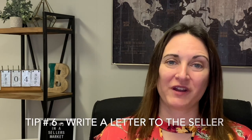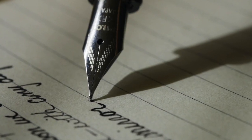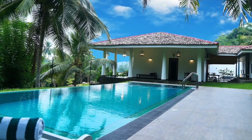Tip number 6, write a letter to the sellers. Now, you don't want to get too personal with your letter because you certainly don't want to violate any fair housing laws, but it doesn't hurt to let the seller know just how much you love their home. You can write a letter thanking the seller for accommodating your showing. Maybe you want to tell them how much you love the pool or that you can see yourself sitting by the fire on cold winter nights. It doesn't hurt to tell a seller just how much you love their home, and that you plan to be in it for years to come and love it just as they did.